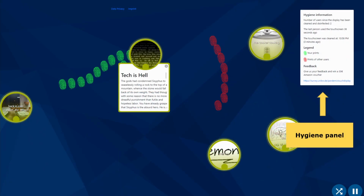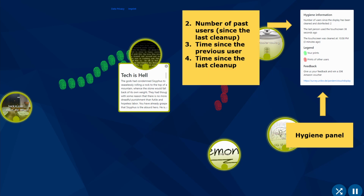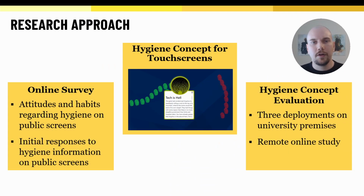In addition to touch visualizations, the concept included a hygiene panel on the top right corner that showed the number of different users that touched the screen since it was last cleaned, time since the previous user touched the screen, and time since the display was cleaned. With this hygiene concept in mind, we conducted 2 studies.